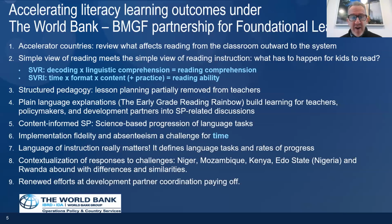A lot of this is revitalizing the idea that learning to read is a progression of language-based tasks. And if you have a certain amount of time, a good structure, good content, good implementation fidelity, and you can control some of the systemic problems that are preventing that, you can really make progress. We are going to be making intense efforts, again with the Gates Foundation and other partners, with clients leading the way in 5 countries, Niger, Mozambique, Kenya, 4 countries and a state, Edo state in Nigeria. These have some real similarities in the challenges and some real differences. And we're very enthusiastic about the ability to put in extra effort to help our partners.